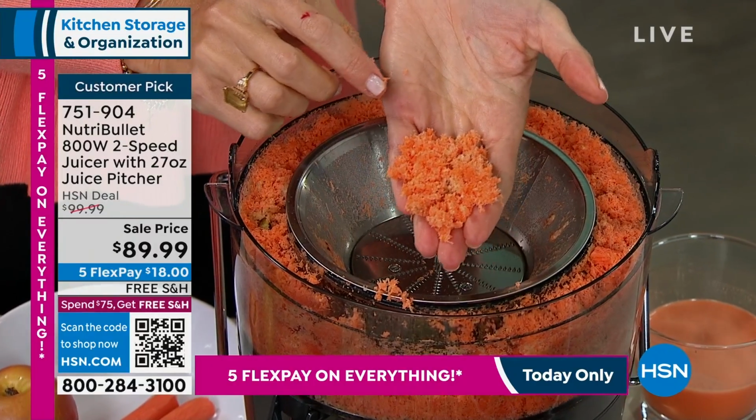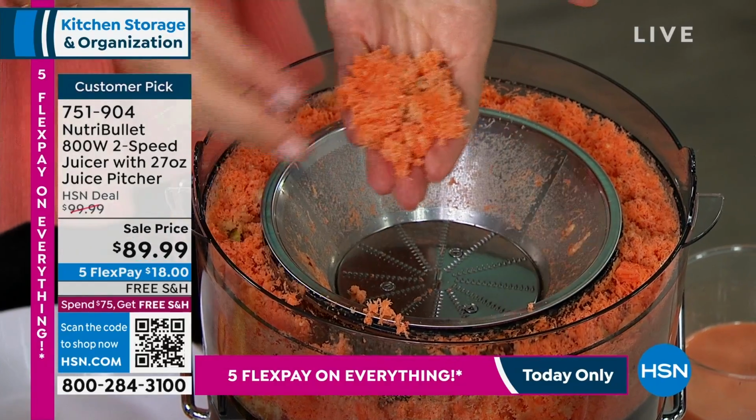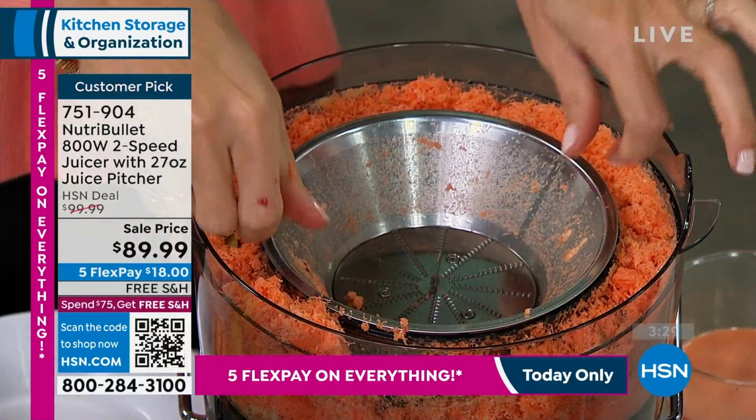This pulp is so super dry. That's why you can use it in your baked goods. You can use it to make carrot cake muffins, or maybe you're gonna make carrot cake, because life is about balance and we're all gonna have a little fun sometimes, right? So really, you just pop the top off. I'm gonna show you.